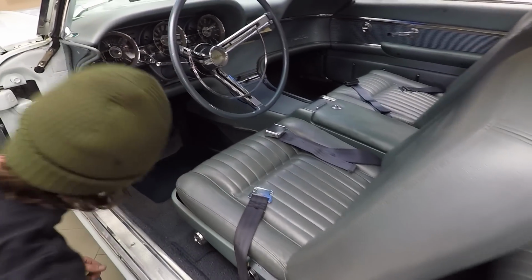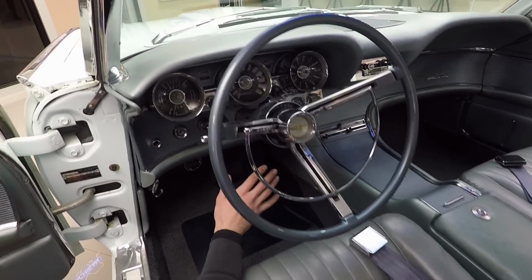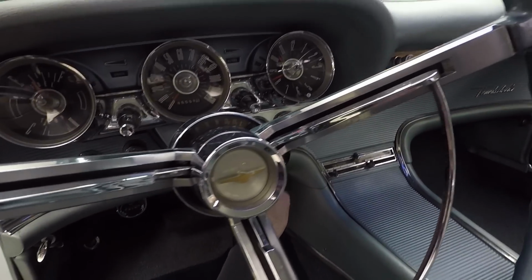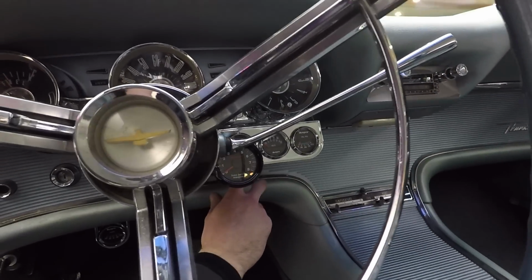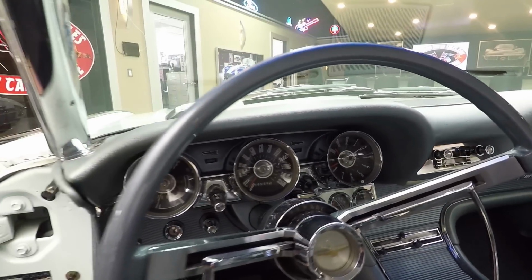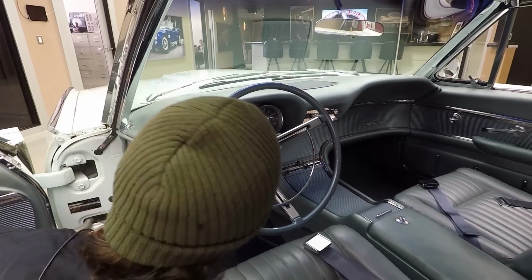Pedal pads are nice. He does have a couple of additions here to this interior. This is just so you can really kind of keep an eye on your 390 here. We've got oil pressure, voltage, a temp gauge that's so accurate it actually has numbers on it, so you really know what's going on, and an amp gauge hidden underneath the dash there. Horn works just fine, just as it should.